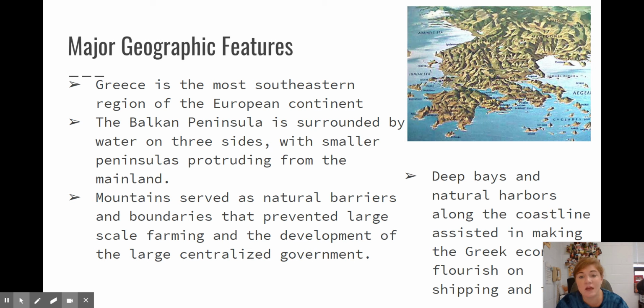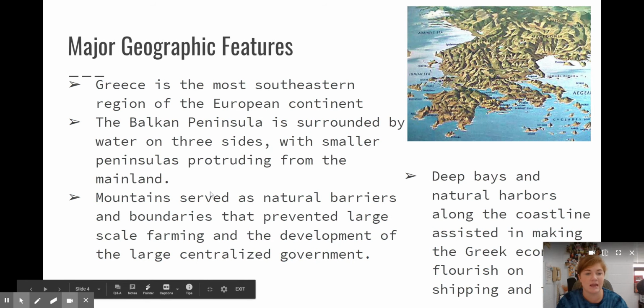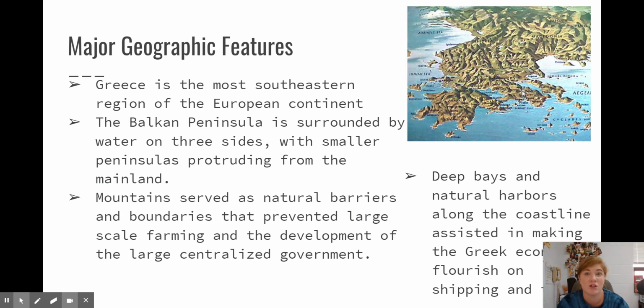It is a peninsula. It's surrounded on three sides by water. It's got smaller peninsulas jutting out from it, especially this peninsula right here, the Peloponnesus Peninsula, which is important because that's what Sparta is located on. All right, mountains are going to serve as natural barriers and boundaries that prevent large scale farming and the development of a larger centralized government for all of Greece. You're also going to have deep bays and natural harbors along the coastline, which is going to make their economy flourish, based on shipping and trade.